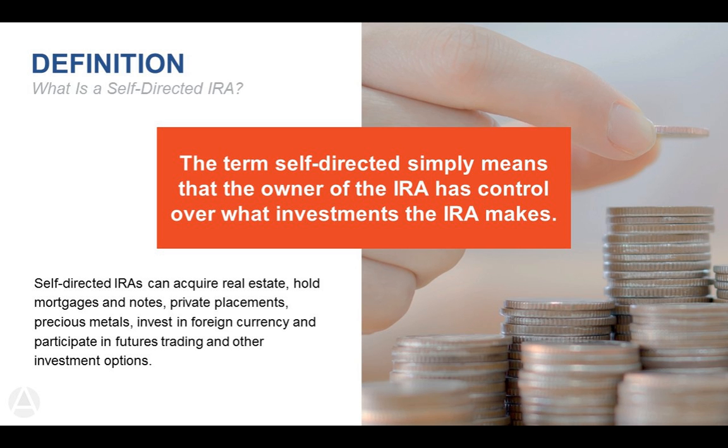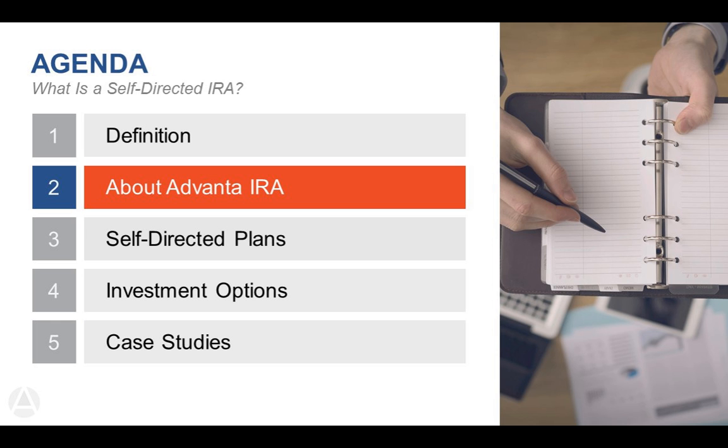So just with a little bit of background, defining what the self-directed IRA is can really help people that are maybe new to this and looking to do something with their previous employer's funds or maybe an old IRA or what have you, get a little bit better handle on exactly what self-direction is.